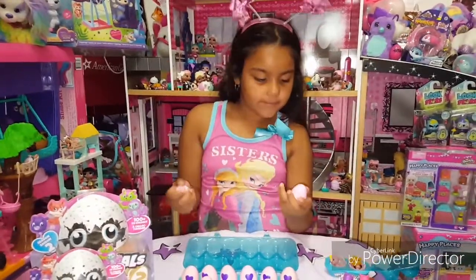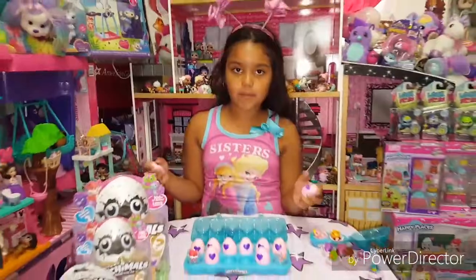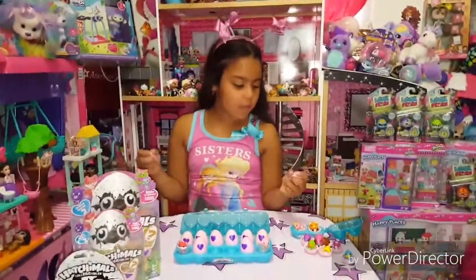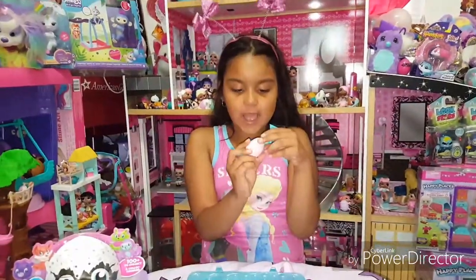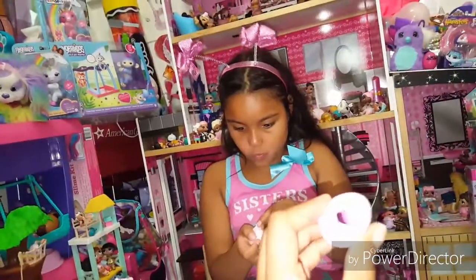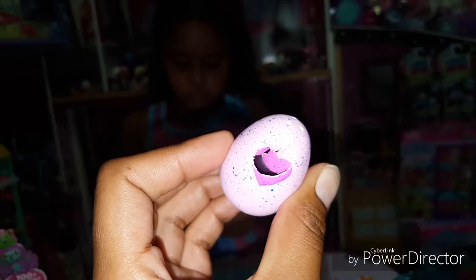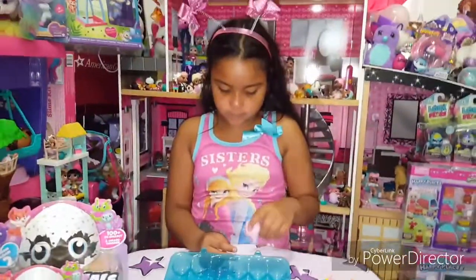Okay. Let's see. Rub it up. This one first. As I see, there's a little bit of blue. Does the other one show? This one's kind of hard to see inside. It looks almost like a dark purple, maybe.